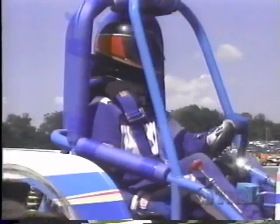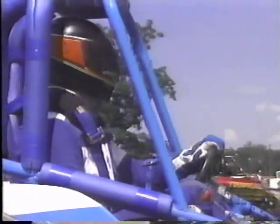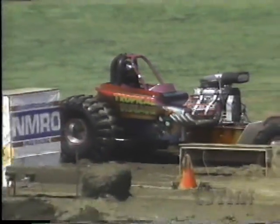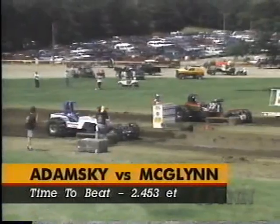All right, here's a unique situation with two different sorts of vehicles going against each other. The vehicle you're looking at right now is giving away about 500 horsepower to the far lane. That would be Adamski and McGlynn here in Tropical Disease. McGlynn with the normal supercharged engine on top, Adamski in the lane closest with the naturally aspirated and nitrous-assisted vehicle.